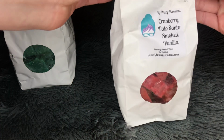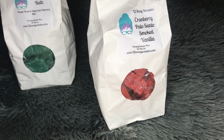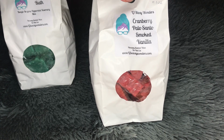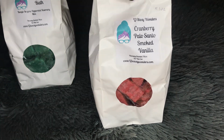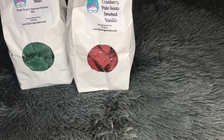Now, even though this is the same blend, it actually smells quite different from the other vendors, but I love both. So yeah, I am really gonna enjoy melting through some of this because I love any berry note with smoked vanilla. So this is really nice. So if you pick this one up, let me know what you think.